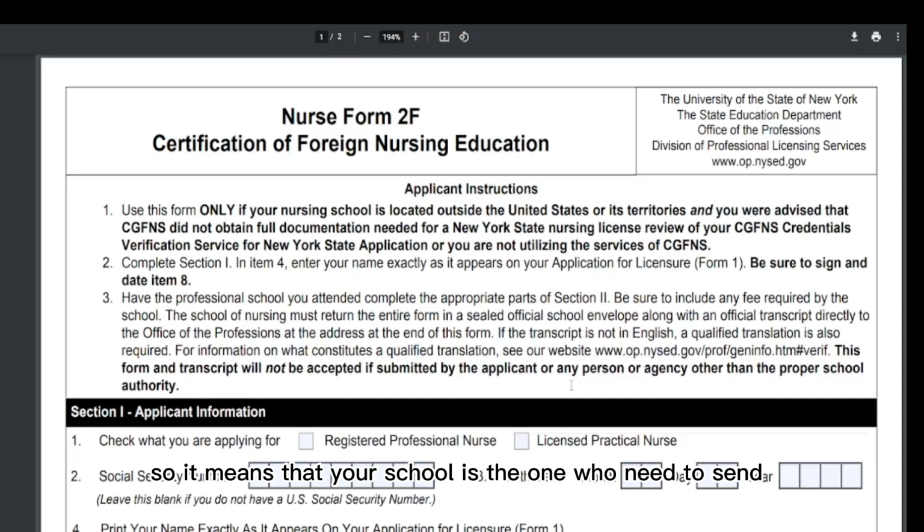So it means that your school is the one who sends this document to NYSED in a sealed envelope with their proper address and their proper name. If you are the one who is going to send it, for example, you request this form from your school and you send it by yourself, it will not be accepted. I'm not so sure if they're going to return it to you, but it will not be accepted.